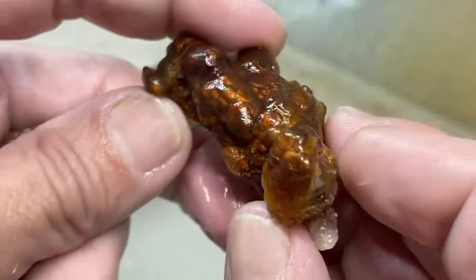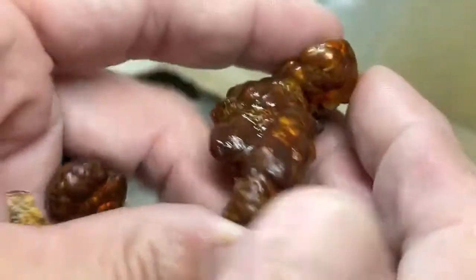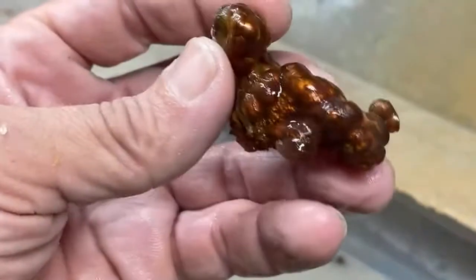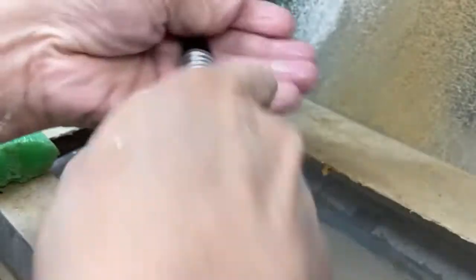So this one is prepped to the point where I know the general shape it's going to be in. Let me put all these other ones that are in my hands away again. Oh geez.